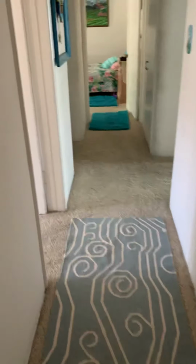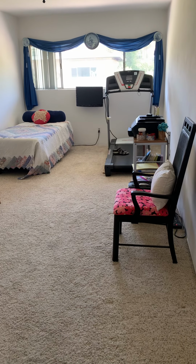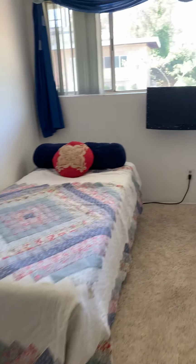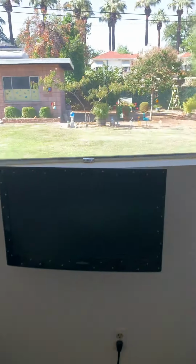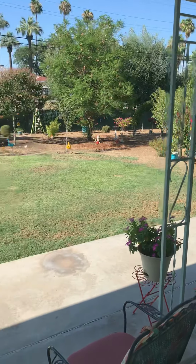So that bathroom is the bathroom that the master suite uses. These bedrooms are very long. I'm gonna go out there in a second.